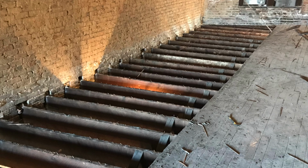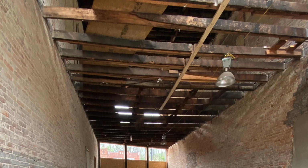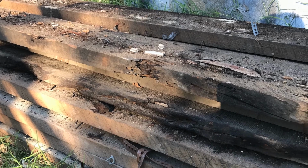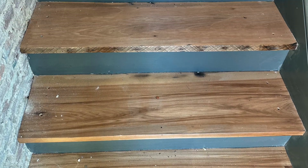And then the top floor actually had, I think, 2x10s spanning 20 feet. So you can imagine what that looked like. There was quite the deflection, or bow, in the middle. Now I will say it's not your normal lumber that we see today. This lumber was true 2-inch thick, old growth, heart pine lumber, which is really neat. We were actually able to repurpose some of those for the stair treads going up to the loft apartments.